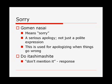Do itashimashite is the response to gomen nasai. If somebody else said gomen nasai to you, you want to say it doesn't matter. You say do itashimashite. We also saw do itashimashite is the response for thanking. Domo arigato gozaimasu. The response is do itashimashite. Here also for gomen nasai the response is do itashimashite.